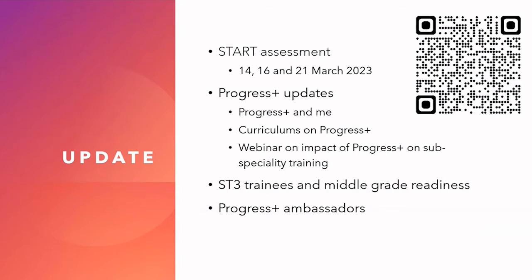Last session we discussed Progress Plus, and I'm hopeful that most of you have looked at that information, seen the webinar that's on the Royal College website, or have been looking at the college about Progress Plus, because it's not that far away now. But I wanted just to highlight a few updates that we've got around Progress Plus, which might help you as a supervisor with supporting your trainees.